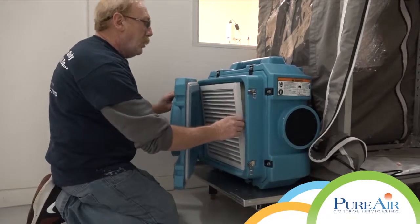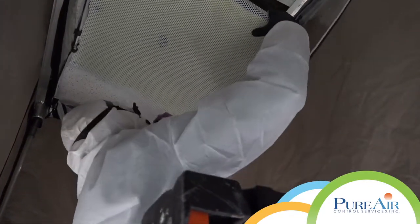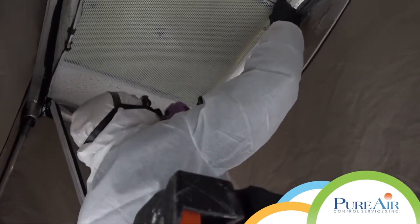Once our technicians arrive on site, all equipment and filters are inspected. Then, personal protection equipment is put on, and the site is prepared by installing filters and duct masks to prevent cross-contamination.